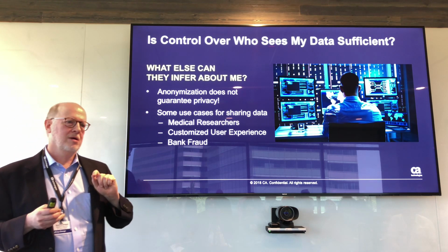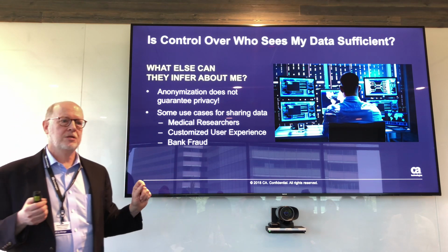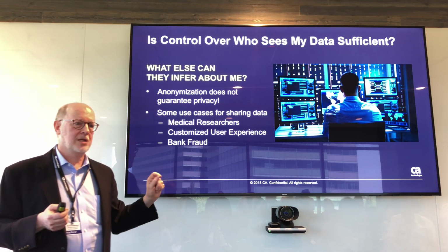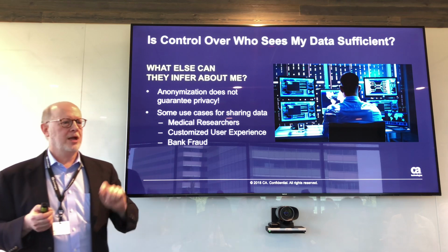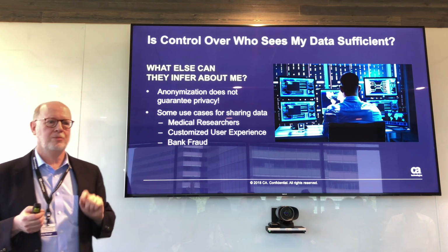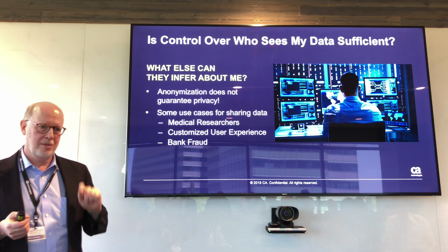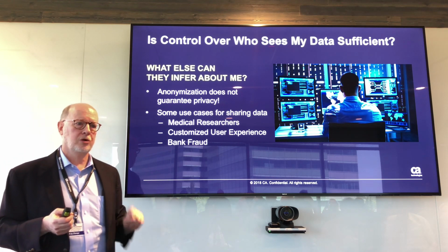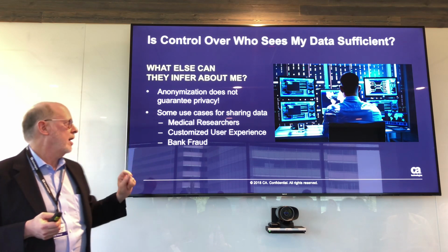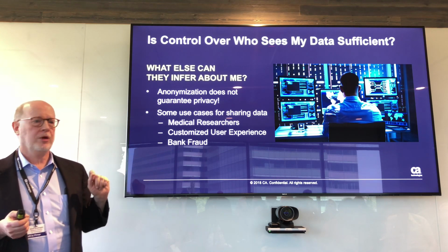Everybody has read about Cambridge Analytica and Facebook. There was no security breach there. Cambridge Analytica didn't decrypt data that they weren't supposed to see. They didn't break into any system. They were given that data by Facebook. There was no security breach. There may have been a terms of service breach, both by Facebook and by Cambridge Analytica, but there was no security breach. This is purely a privacy breach. And it has to do with what Cambridge Analytica could infer from the data they were given.